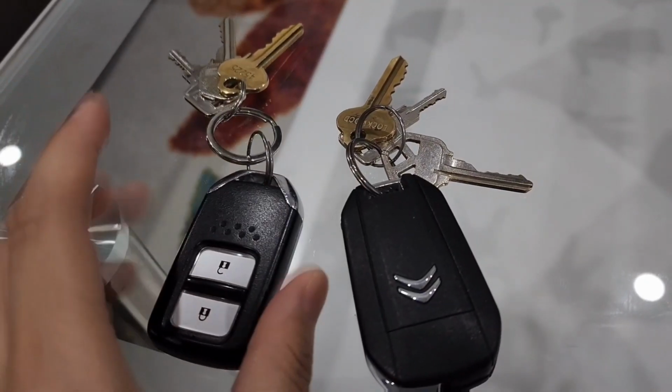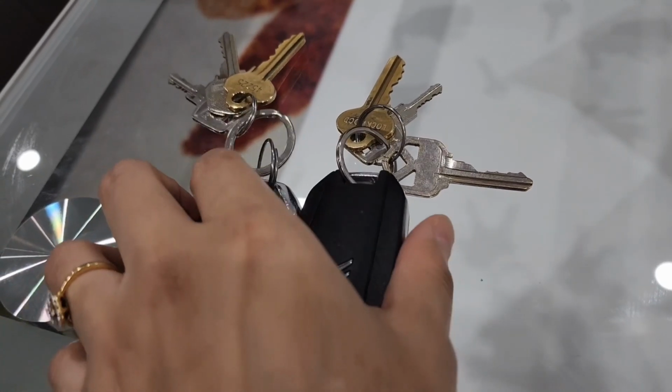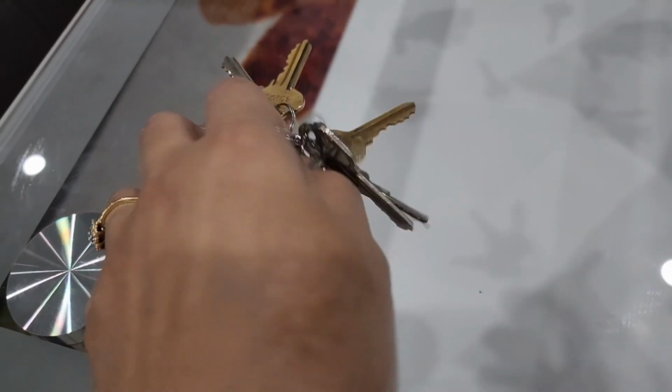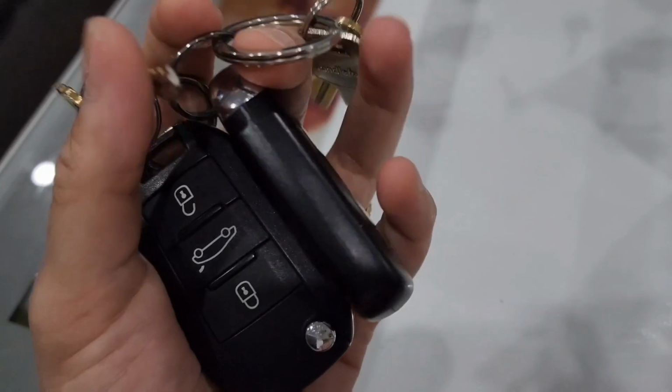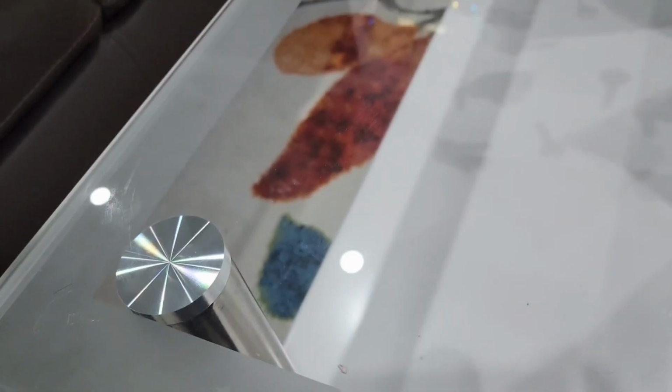Another one is to remove spare keys. If you keep your spare keys in any secret places around your house, make sure to remove them from there. Thieves usually check under the doormat and in fake rocks for spare keys, so be aware of that.